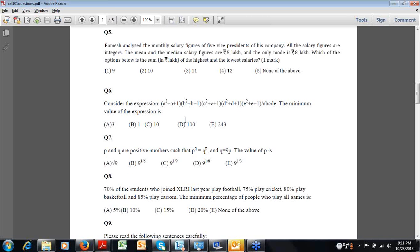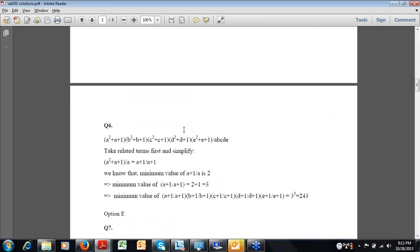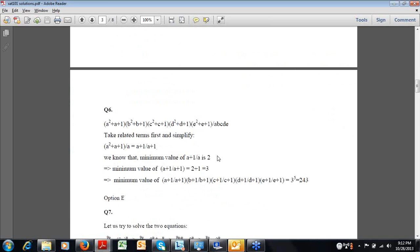Okay, moving on to question number 6. Consider the expression a square plus a plus 1, similarly upon a, b, c, d, e. The minimum value of this expression. You can see a symmetry over here. A square plus a plus 1, you can divide it by a. It will become a plus 1 by a plus 1. Similarly, a plus 1 by a, the minimum value will always be 2. So a plus 1 by a plus 1 will be 2 plus 1, 3. So the minimum value for the whole expression will be 3 into 3 into 3 into 3 into 3. So that is 3 to the power 5, or 243.